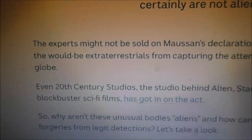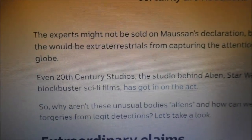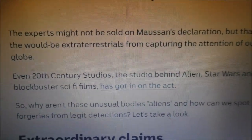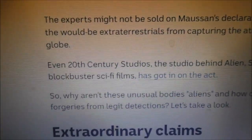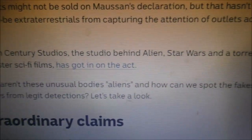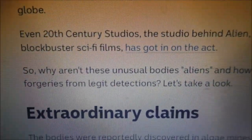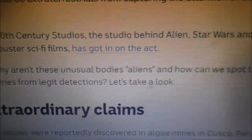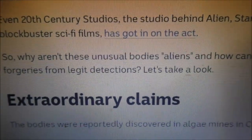Yeah, the experts might not be sold on Melson's declaration, but that hasn't stopped the would-be extraterrestrials from capturing the attention of outlets across the globe. Even 20th Century Studios, the studio behind Aliens, Star Wars and a torrent of blockbuster sci-fi films, has got in on the act. So why aren't these unusual bodies aliens, and how can we spot the fakes and forgeries from legit detections? Let's take a look.